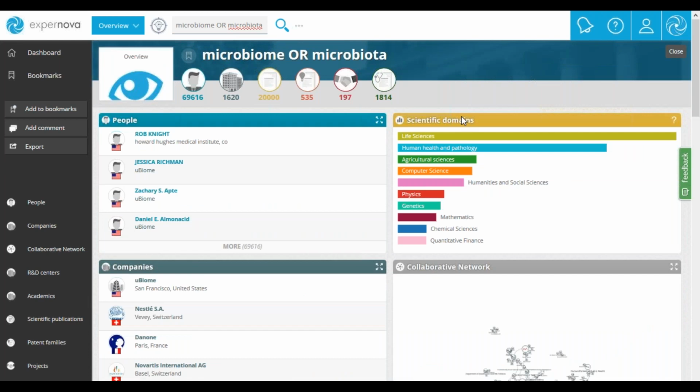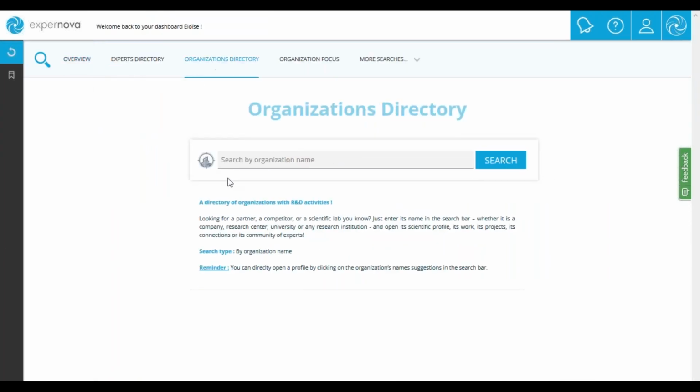So we have seen how to get a global vision of the actors and competitors present on your research topic. I propose you now to see how to search for a specific actor, for example, a customer or a prospect, and how to study their scientific and technological expertise. For that, we will go back to the search interface and use the search organization directory. Here, we will have a look at the profile of Christian Hansen, to whom I am a supplier, to better understand its business and therefore to better adapt my product to its needs.